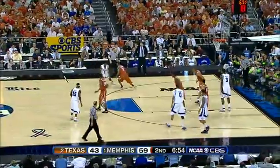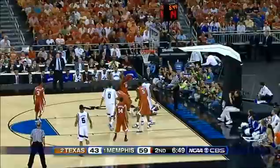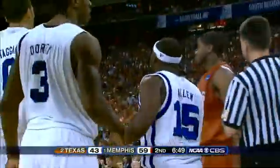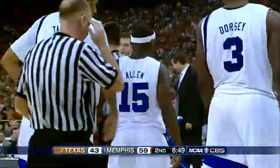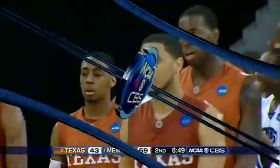The other thing John Calipari's doing really well now for the stretch drive, he's resting his key starters. Well, there's a foul on Texas. Allen will be shooting free throws after the break. 20-9 stretch here for the Tigers after the lead has been cut to 5.